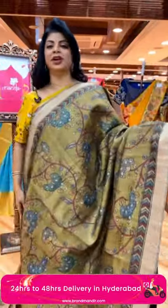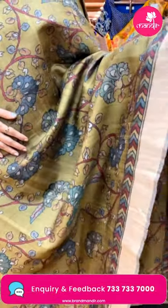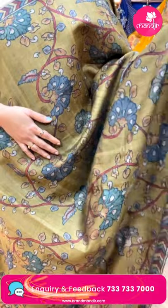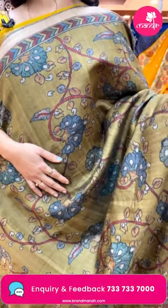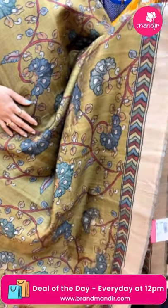Somebody asked for this mehndi green saree andi, beautiful kalamkari printed florals and leaves, border V shape print and tissue border.